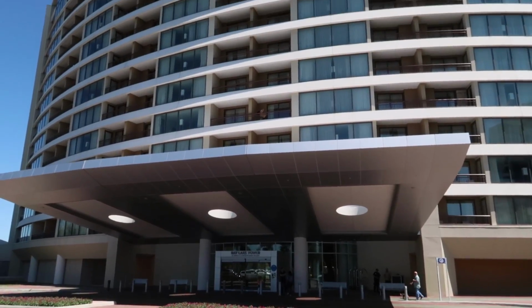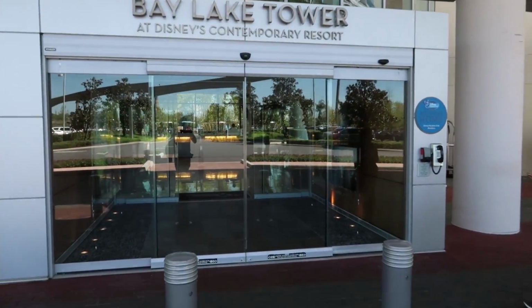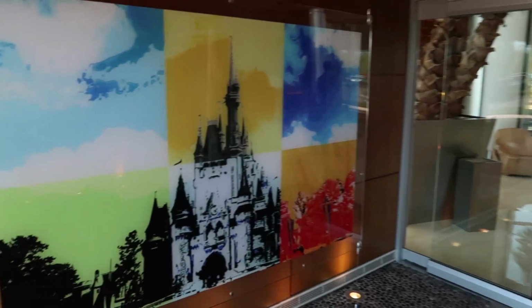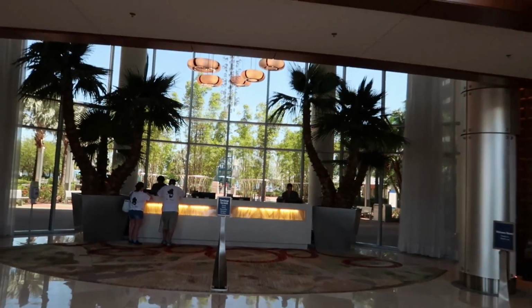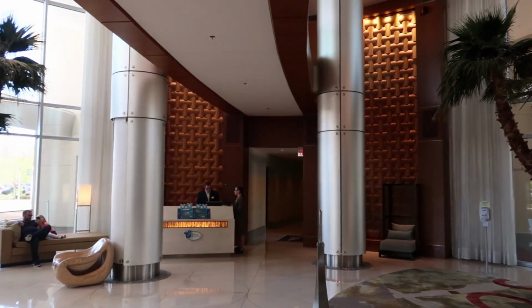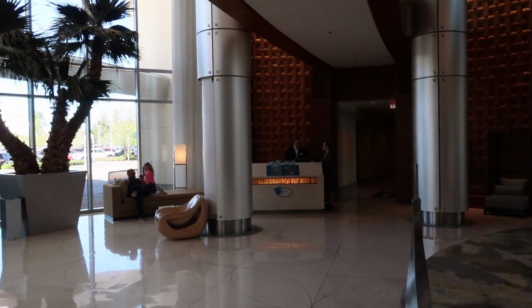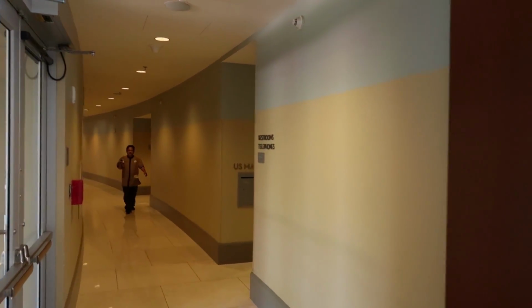So here we are into Bay Lake Tower. And this main lobby is a lot smaller than the other resort. Oh, I like the art out front though. It's very pop culture-esque. Here's the main lobby. Down that hallway is more guest rooms. It's the DVC desk that you would ask to go to Top of the World with. And then we're gonna head down this hallway right here and head out to the pool and see what's outside.